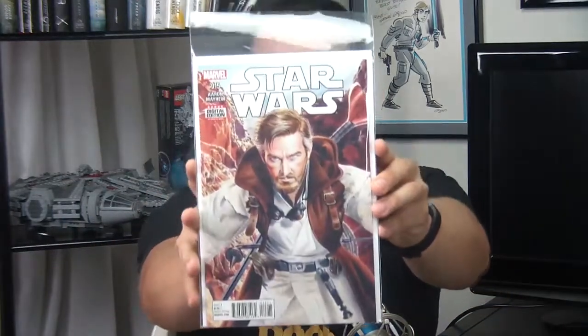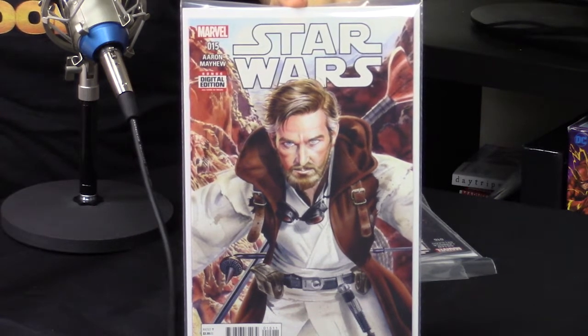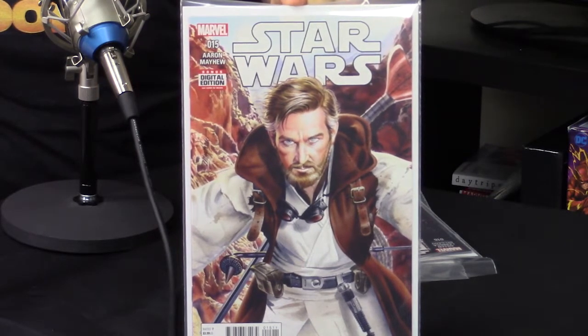And that's how I feel about this next one I'm going to talk about. It's Star Wars number 15. And it's a 1A cover. The reprint is the same thing. The difference, I'll just show you the cover so you can see. It's this gorgeous photo of a mid-aged Obi-Wan Kenobi. It's a Mike Mayhew cover. And the difference between this and the reprint is the blue sky that you see here in the background. That's how you know that this is a first print of the 1A cover. The reprint has a dark sky in the background.